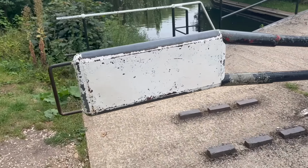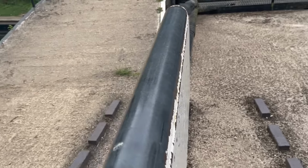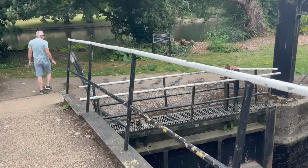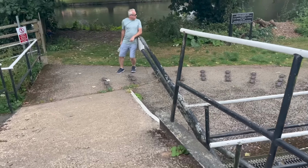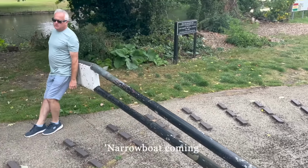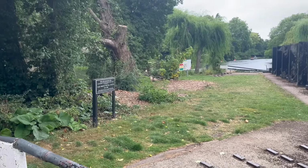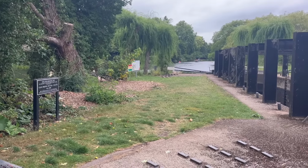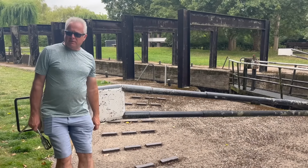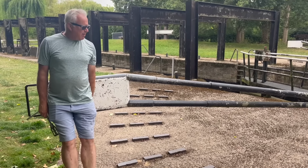I'm going to push on these to close the gates. Well, that's good. Just spotted another narrowboat, so we can share the lock. Quite heavy, aren't they?